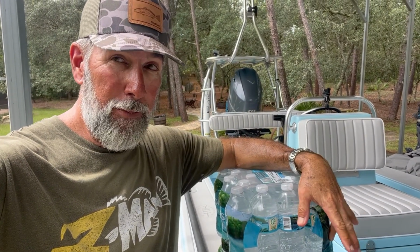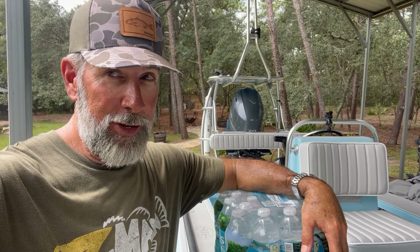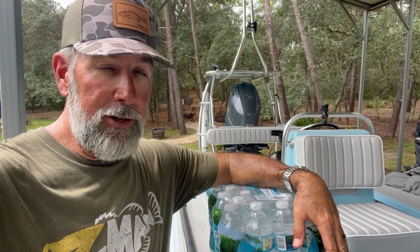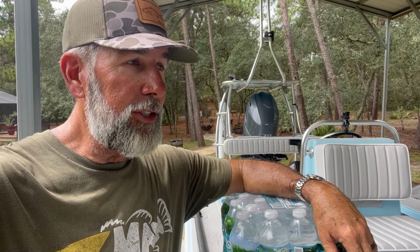Bottled water, number one. You need to have a couple of cases on hand. Now, you should be drinking water anyway, so it's not like you're throwing money away. So make sure you have plenty of bottled water on hand for a couple of days until infrastructure gets back up and running during these storms.